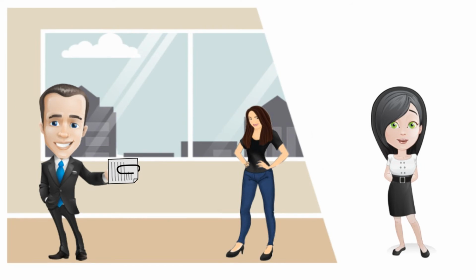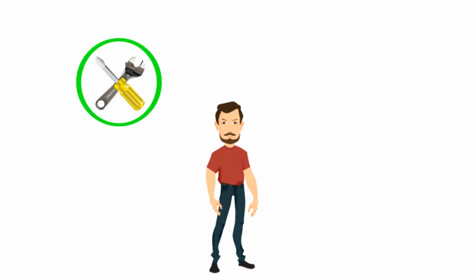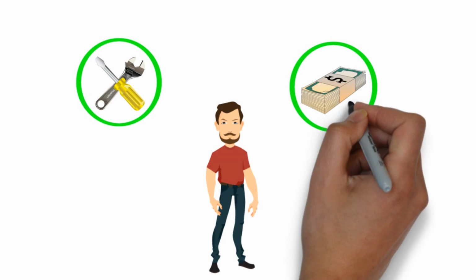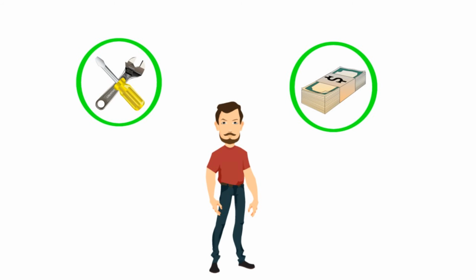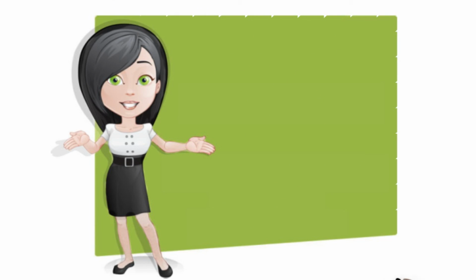Now, we wait. The seller has two options. He can fix the repairs before the close of escrow, or he can choose to buy out the list of repairs for the amount we agreed he would pay in the original purchase contract. Easy squeezy. So simple.